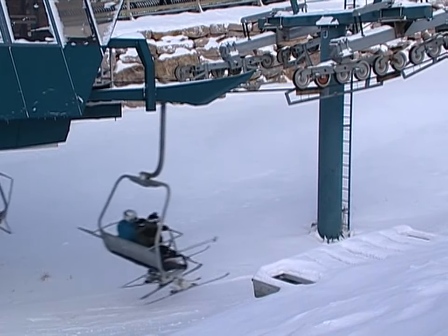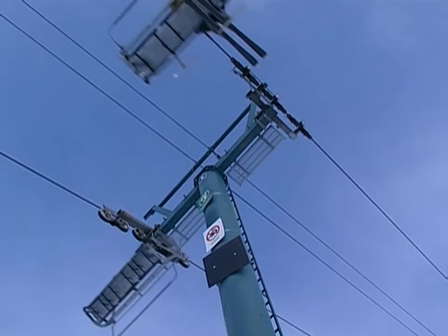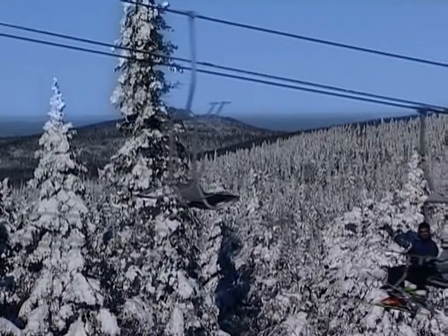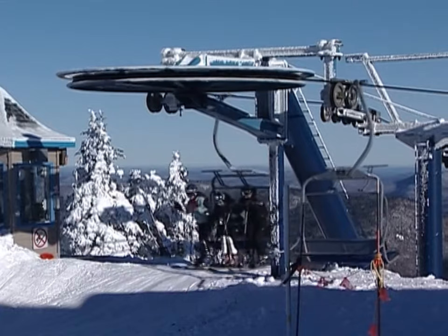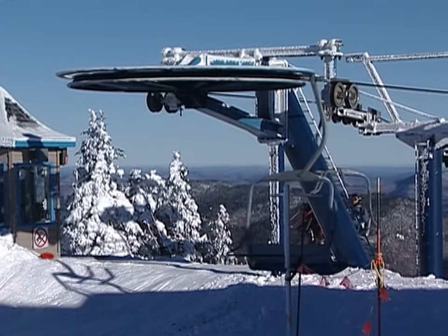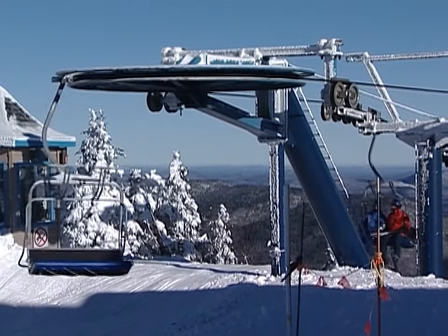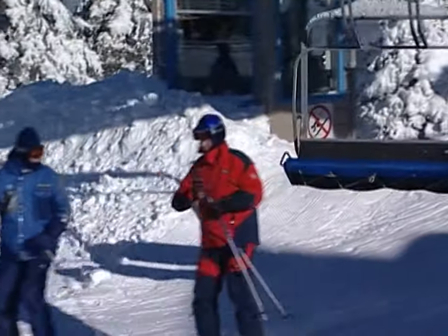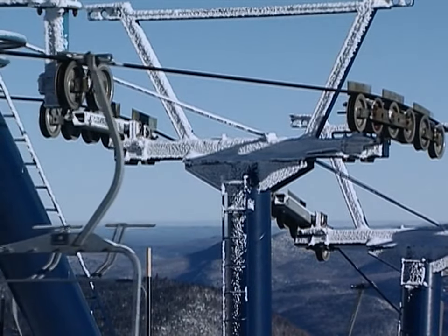That's right. Put the safety bar down, folks. Thank you. The people who ride with me stay out in the open air and leave their skis on. It can get pretty cold. Off you get. See, my riders ski off themselves. That's because my chairs stay attached to the cable.